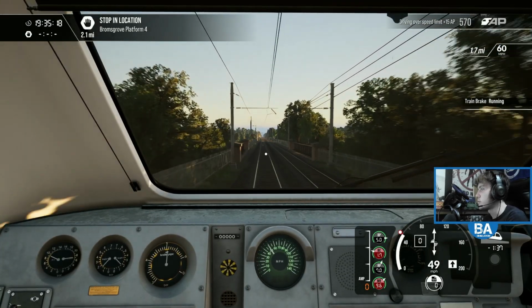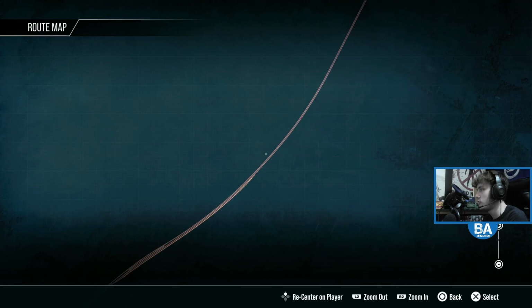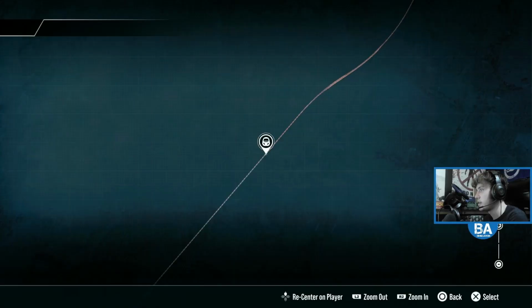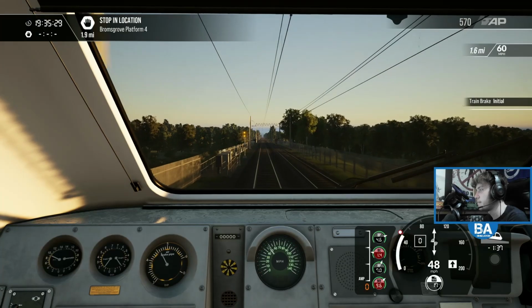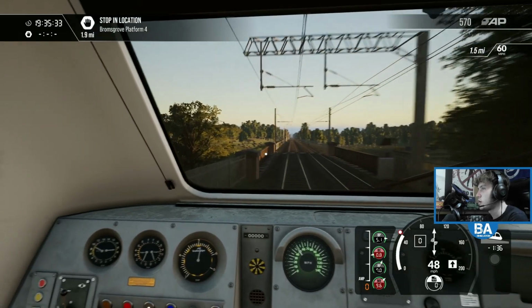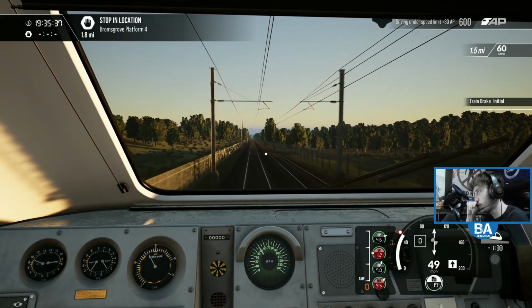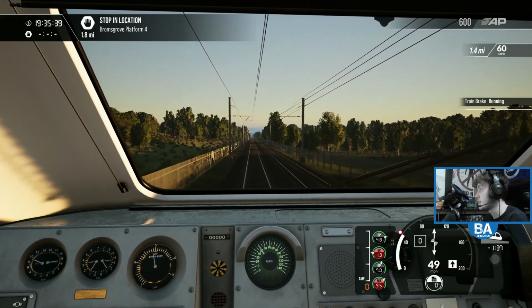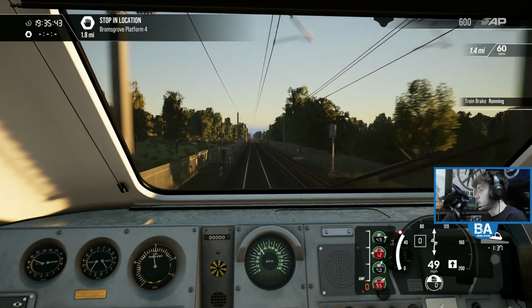Platform 4 at Bromsgrove, so I think that's probably the one on this side, wouldn't it? Well, yeah, let's have a look. Yeah, that one there, that end one. So almost 2 miles of just, well, this one was down 1 in 40, 1 in 38, 1 in 37 again. So yeah, it's quite steep.